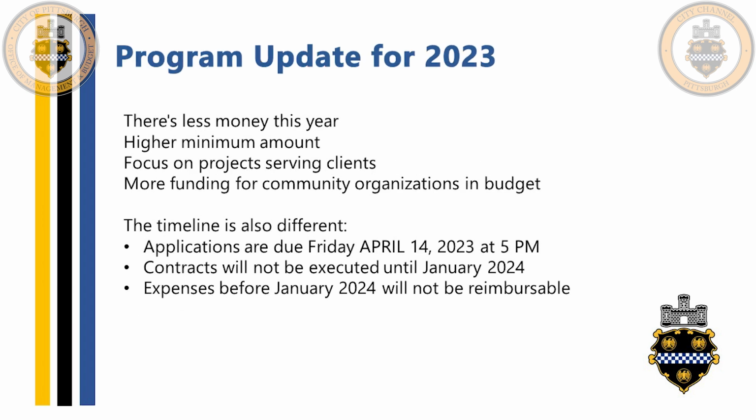Some of the program updates for 2023, as we've previously mentioned: there's going to be less money this year. There's only $100,000. With that, there will be a higher minimum amount of $10,000 that will be awarded per group. It is best to focus your proposed activity on serving clients, for instance, programs serving youth or seniors.